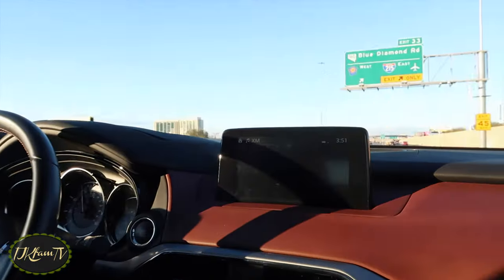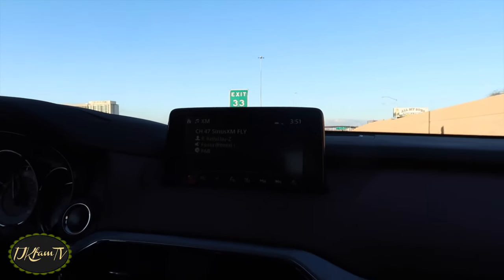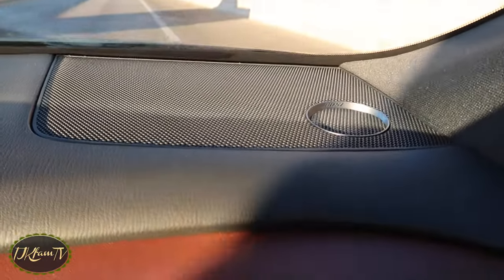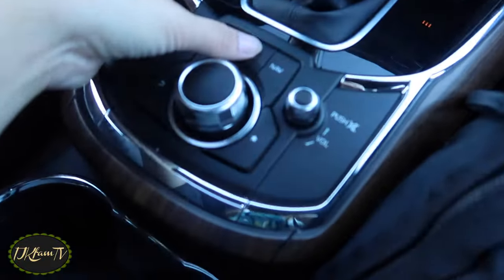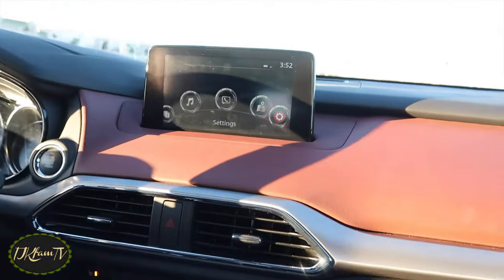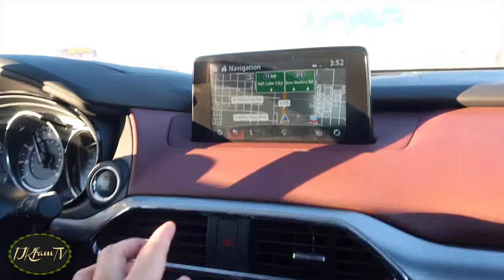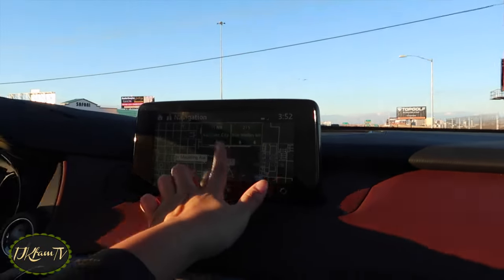The screen for the navigation and the camera and everything is right here. It is already equipped with XM radio. It's got a Bose stereo system. As far as navigation, you have controls over here and it is also touchscreen. I'm going to hit home. There you go. And then you can use this dial to select. I'm going to try the navigation just to see. You probably can't touch it while it's driving because Gerald's driving right now.